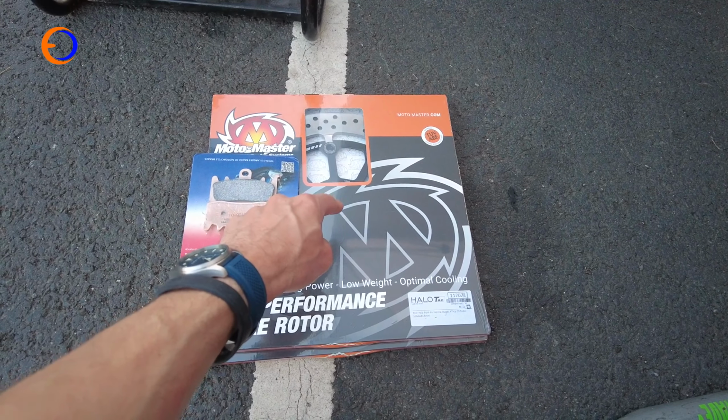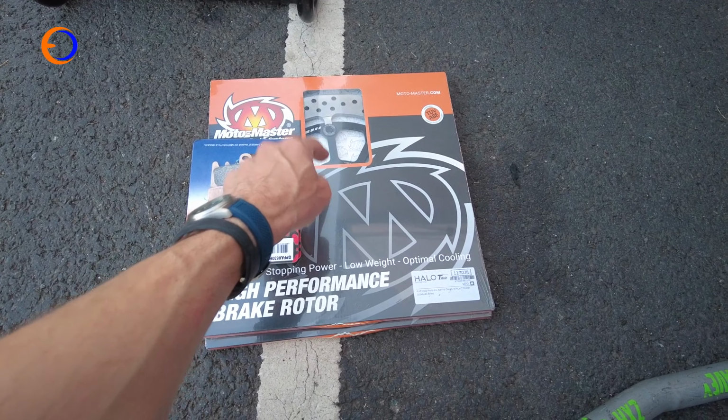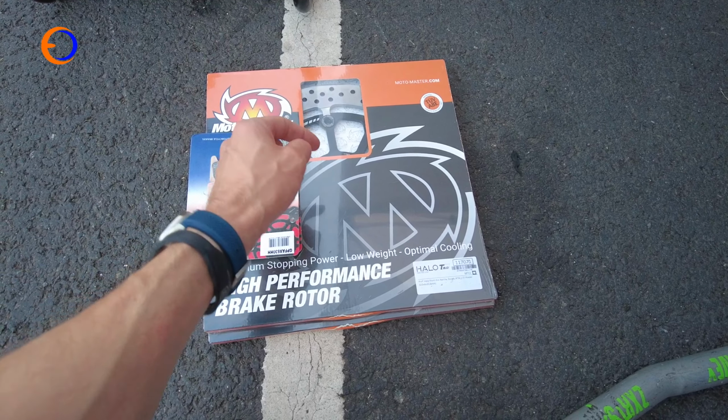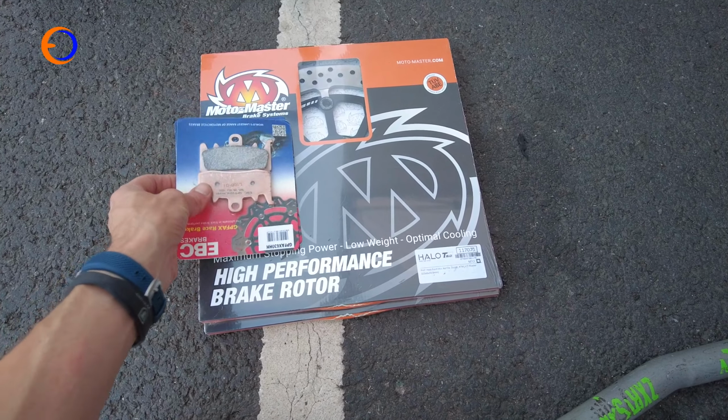I have some Moto Masters to fit to the bike. We're actually running these Moto Master discs on our Fireblade Superstock, Hawker using me in Superbike. These are awesome, and they're pretty similar money to HPK Brambos, so these are definitely going to be better than standard. And because I'm fitting new discs, I'm also fitting new brake pads.